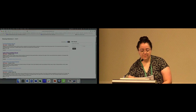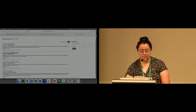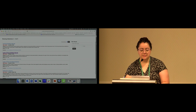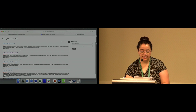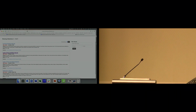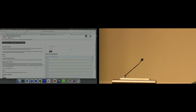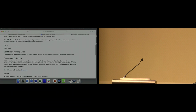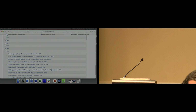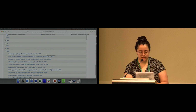So they're separated by museum because the vast majority of museums' respective histories were separated, and they continue to be largely distinct, especially with their exhibitions and programmings. So within the Legion of Honor exhibition records, again, we'll see the exhibitions that are listed by year of opening, and I'll show that right now. So I have all the exhibitions for a specific year listed underneath its opening year.